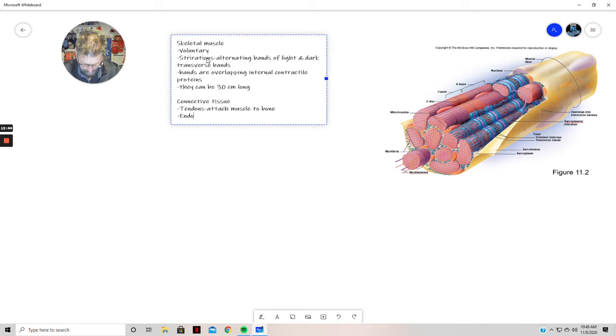Endomysium. I'm going to write CT, connective tissue, just for time and space, but recognize that CT refers to connective tissue. Connective tissue that goes around the muscle cell, and that should make sense. Endo, I'll draw a pause there, because I was going to say endo would be inside, and yeah, because it's inside of it.